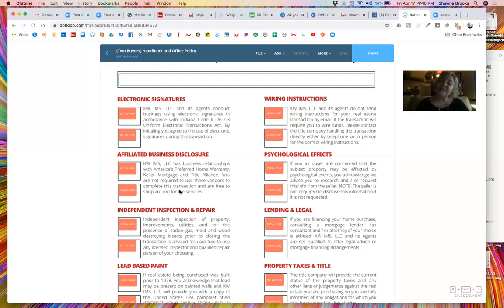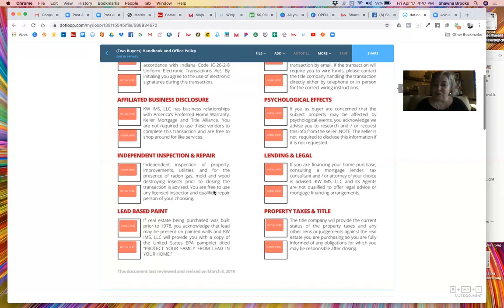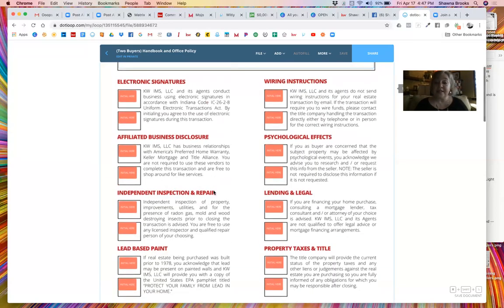Affiliated business disclosure. What this states is that there are certain companies that pay our office marketing dollars to put their business cards, their paraphernalia, their brochures in our office. You are not obligated to use any of those companies. We just have to tell you that they pay us marketing dollars. Independent inspection and repair. We kind of talked about that in the purchase agreement. We are going to highly recommend that you do get a property inspection, and we have different inspectors that do a wonderful job that we can recommend you to. Lead-based paint. We talked about that also with homes that were built prior to 1978.